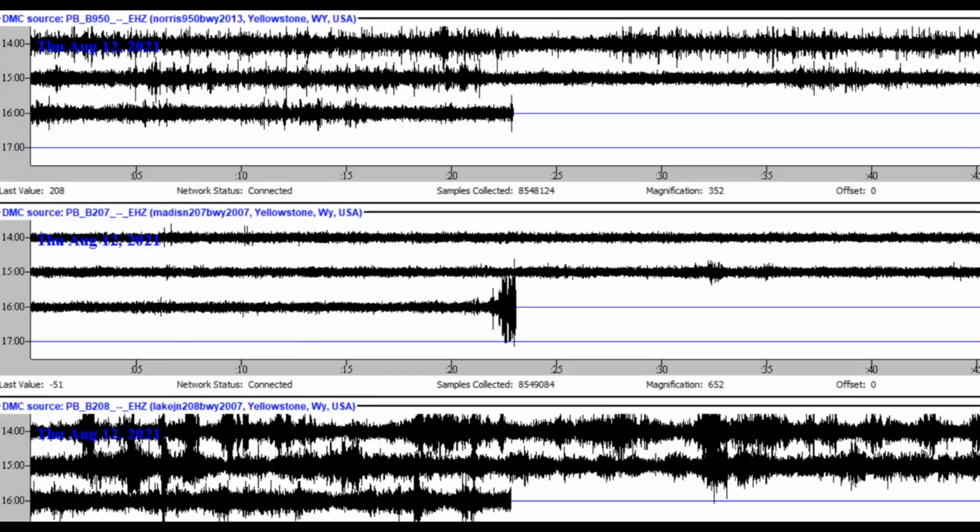Maybe the reason there at Old Faithful the camera's shaking, looks like we have an earthquake currently coming in right now. I'll have to add that to my stream that I pull. See that? Now this is the Madison River area. That's the area where they've been having earthquake swarms.